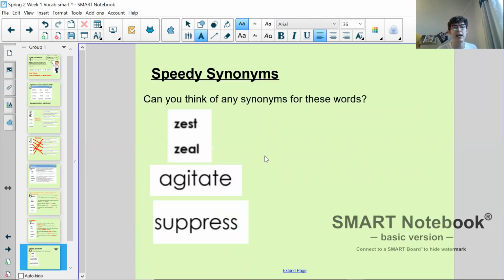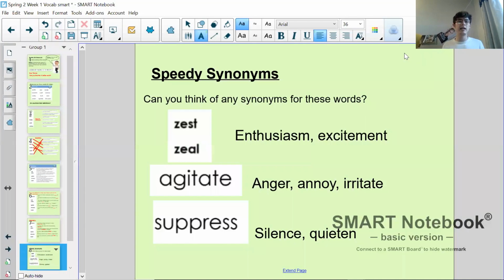So, speedy synonyms. Can you think of any synonyms for these words on screen now? We've got zest, zeal, agitate, and suppress. Give the screen a pause, have a go, and then I'll give you a couple of examples. Okay, Year 6, so I've put a couple of examples up on the board now. I hope you could think of a few. I'm sure that you might have some which I don't, which is absolutely fine. So for zest and zeal, I put them together and I've gone with enthusiasm, excitement. For agitate, I've gone with anger, annoy, or irritate. And for suppress, I went for silence or quieten. So once again, there are plenty of options you could have chosen. These are just a couple that we can take through to our main task.